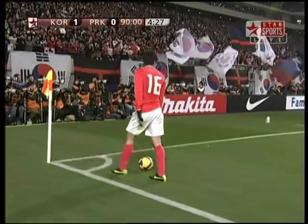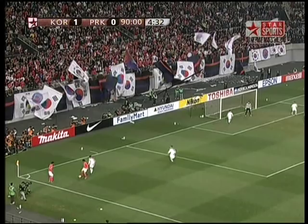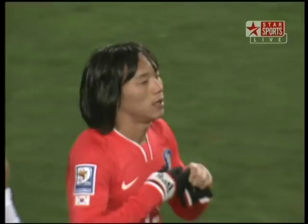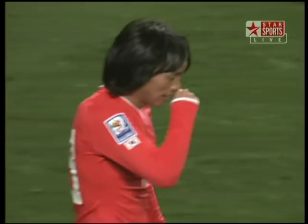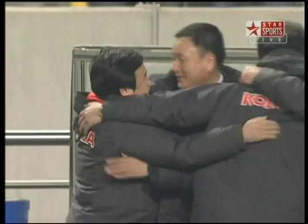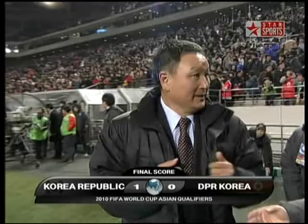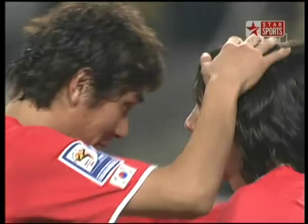And with 4.5 minutes gone, that's got to be close to the end of the game. There is the final whistle. So for the first time in 5 games, we do have a winner between South Korea and North Korea. And that goes courtesy of the goal that was scored in the 88th minute by Kim Ji-woo. North Korea will look back and wonder, did that ball cross the line? But in this Group B encounter, Asian World Cup qualifiers, South Korea go to the top of Group B with a 1-0 victory.